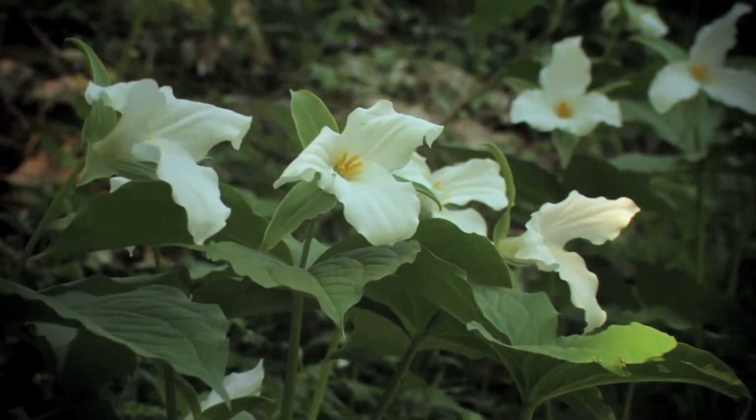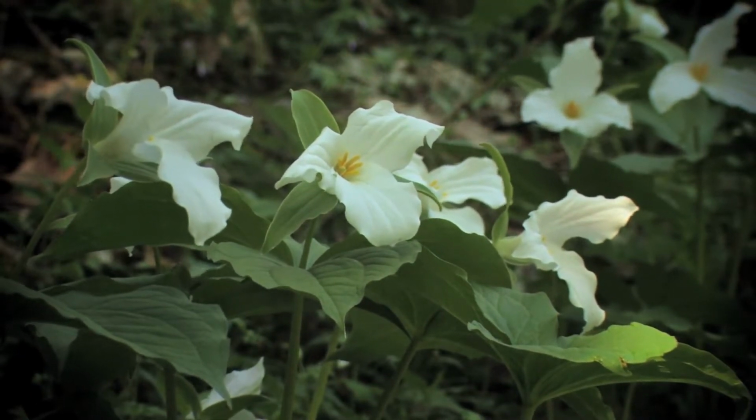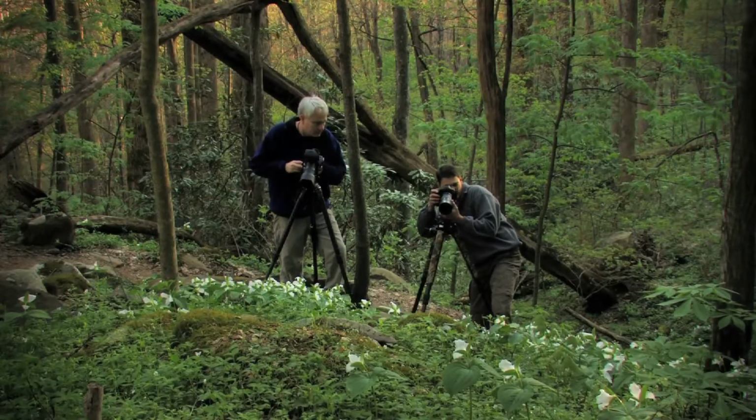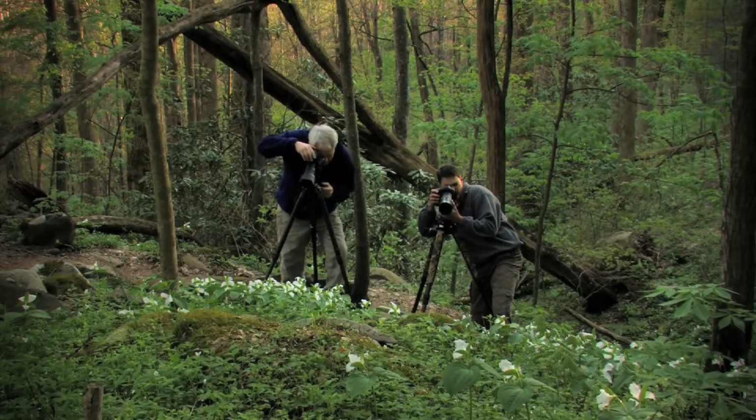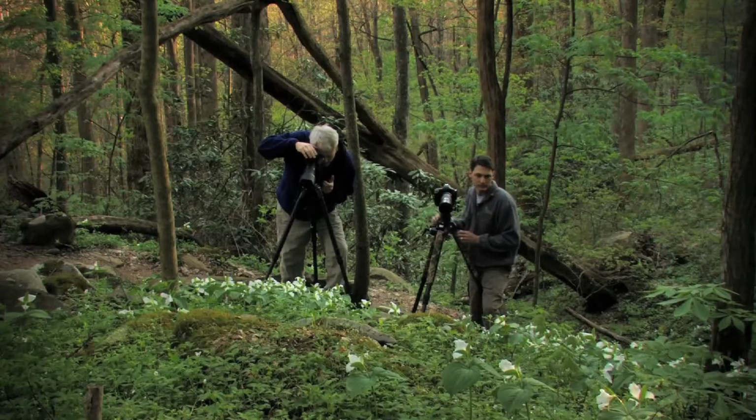So when that sun does clear the horizon, it's gonna be tough. We're out of luck. Too much contrast. So we need to shoot very, very quickly. Especially with the white petals. Yeah. It's gonna be very high contrast. And I'll tell you what else, Doug.